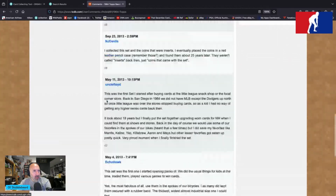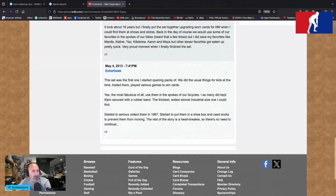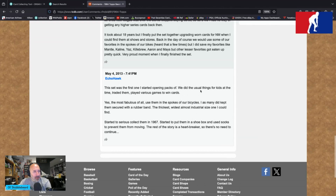So let's go from the beginning, which is May of 2013. From Echo Hawk: This set was the first one I started opening packs of. We did the usual things for kids at the time. Traded them, played various games to win cards. Yes, the most fabulous of all, used them in the spokes of our bicycles. I, as many, did keep them secured with a rubber band, the thickest, widest, almost industrial size one I could find. Started to seriously collect them in 1967. Started to put them in a shoebox and used socks to prevent them from moving. The rest of the story is a heartbreaker, so there's no need to continue.